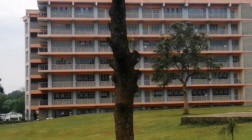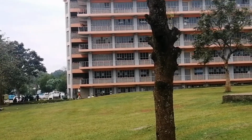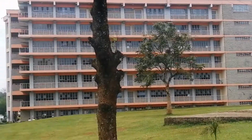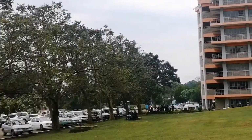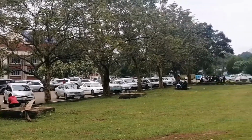And this is the orange house that I showed you guys on the other video. In case you haven't watched my other video of Mmust, make sure you do. Yeah, and then below the orange house we have the Mmust library right there.